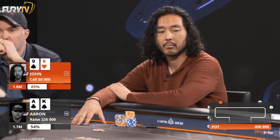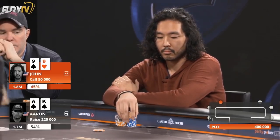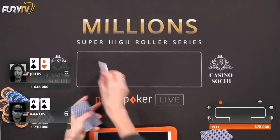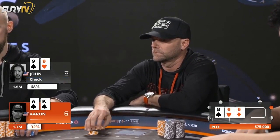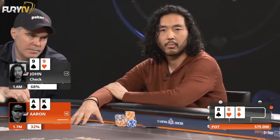So John finds himself in another fairly difficult situation, two 9s. Just going to go ahead and call. Pretty nice flop for two 9s, especially in short deck when there's no 2s, 3s, 4s, 5s. If you get 9s and no overcard comes, you've got to like it. And he started the hand with like 2 million, right? About 1.8.